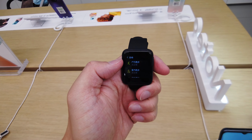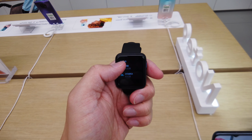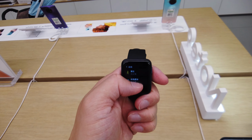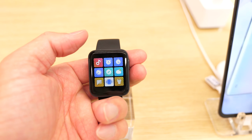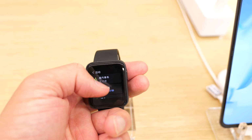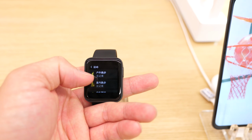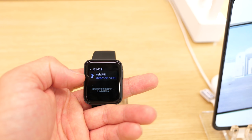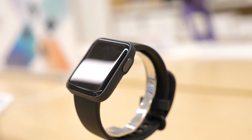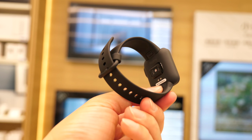This is sports mode. We have outdoor running, indoor cycling, outdoor cycling, free exercise, jogging, swimming. Yeah, it seems okay. Not that sluggish as you said. Seems okay. Alright, that's it. It's really lightweight and feels okay. Well polished.